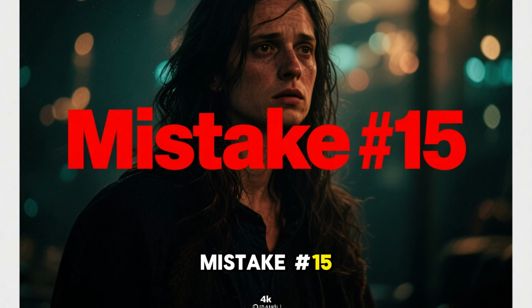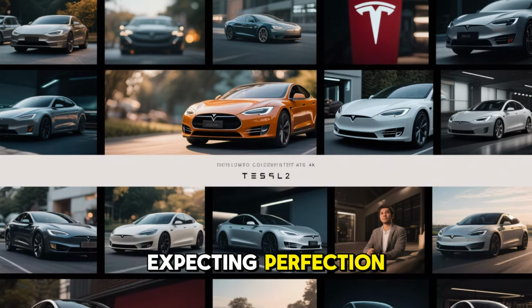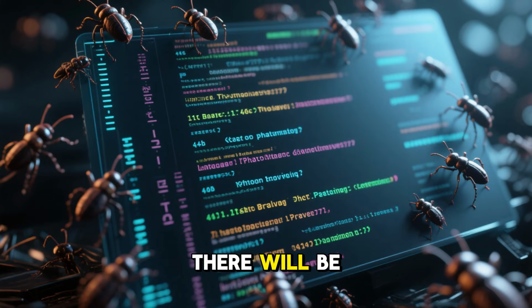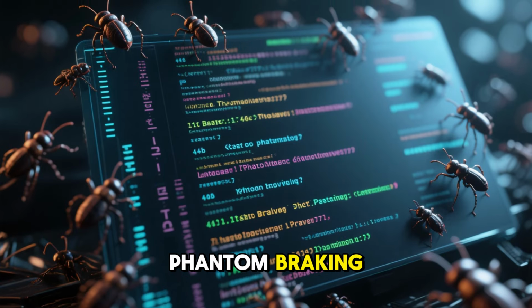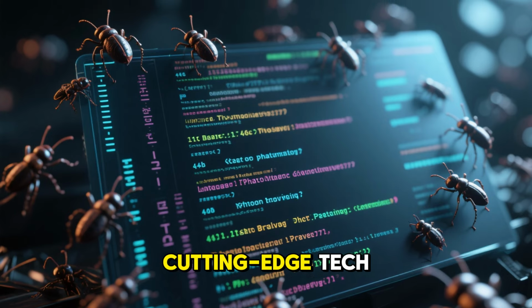Mistake number 15: expecting perfection. And finally, expecting perfection. Tesla is revolutionary, but not flawless. There will be software bugs, phantom braking, random glitches. That's part of being an early adopter of cutting-edge tech.